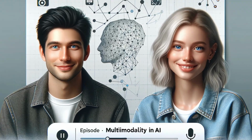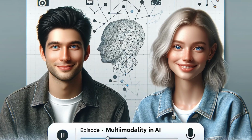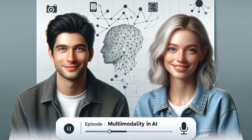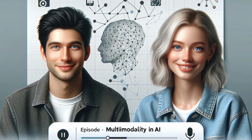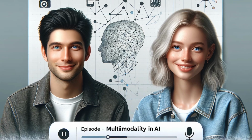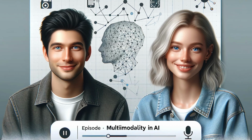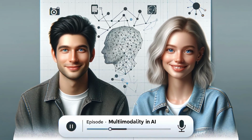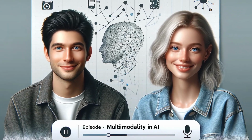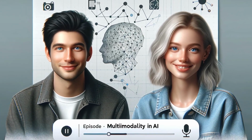So we've talked about the what and the why of multimodal AI. We've seen how it's being used in everything from self-driving cars to personalized education. It's amazing. But now I want to look ahead. What does the future hold for this game-changing technology? It feels like we're really on the verge of something big here. I think so. A whole new era of technology, one where AI isn't just a tool, but almost a partner in our lives. That's a great way to put it.